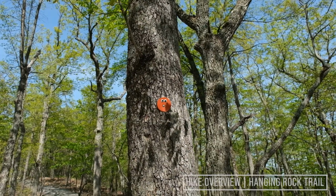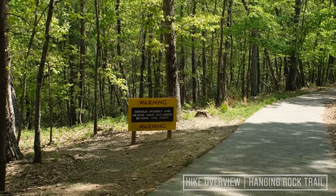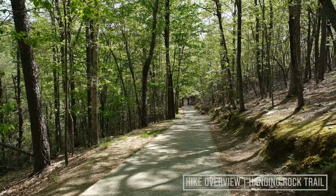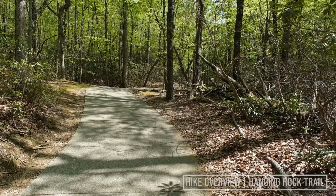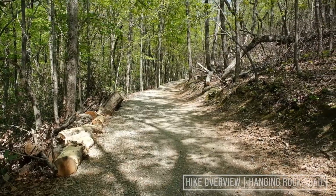Hanging Rock Trail is well marked with orange circle blazes, and you'll find multiple caution signs at the entrance, which you'll understand once you're at the top of Hanging Rock. The trail begins with a paved section with slight declines and increases in elevation for the first 0.2 miles of the hike. From here, the trail transitions to gravel and starts a steady, moderate climb.